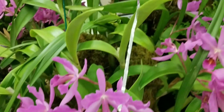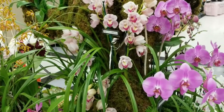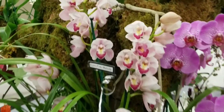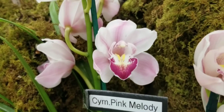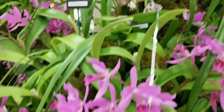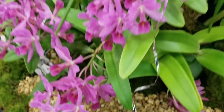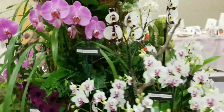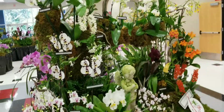And as well, they took the best cymbidium. It's kind of hidden there in all the moss and everything, but it's a gorgeous, beautiful, spotless pink melody. And there's the award. So what can I say? Saroa Orchids, congratulations. Beautiful job.